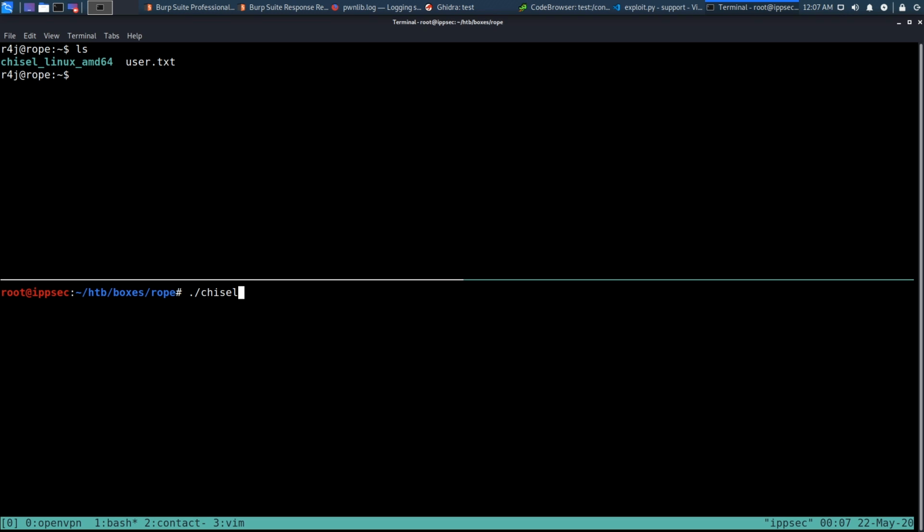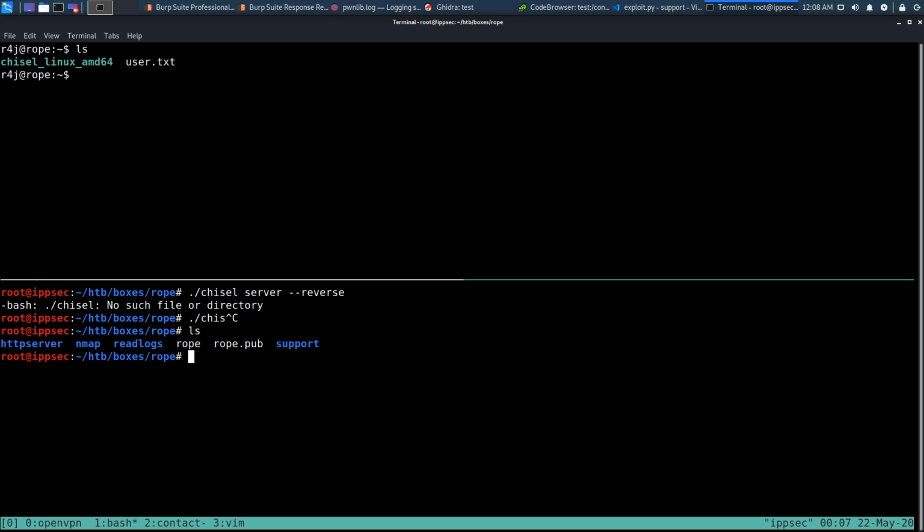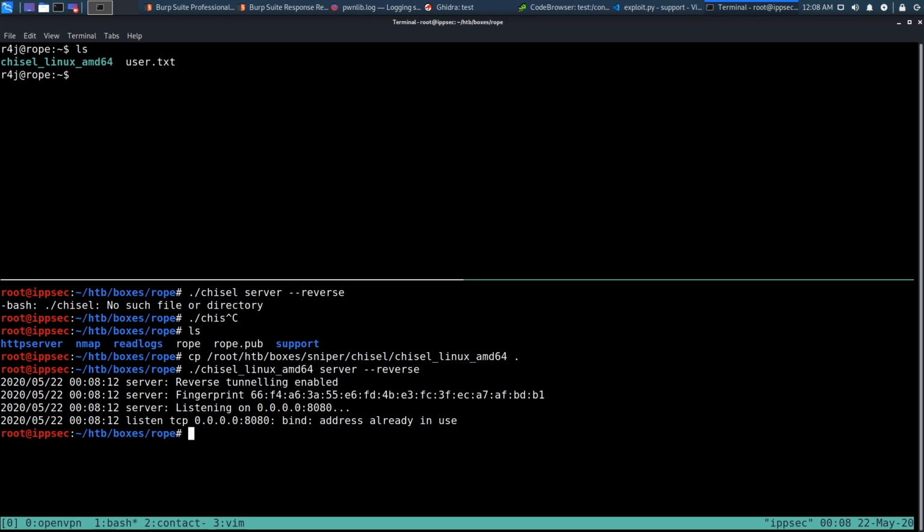Let's see. If you don't know what Chisel is, my Reddish video should help a lot. We want to do reverse. Do I not have it here? Copy Chisel in this directory. Server reverse. The port is already being in use. I thought it was 1080 by default.